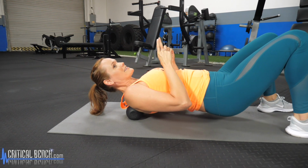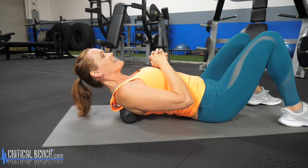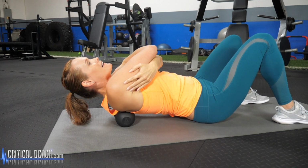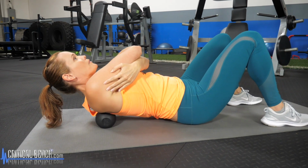Now you may notice there's a spot and you're like, oh, right there, yep, that's for me, I feel it. Oh, it burns a little, it's a little tender. So what you're gonna do is just go in there, and then I want you just to give yourself a big hug and just start to rock back and forth. So we're just really trying to get into that tissue to loosen it up right there.